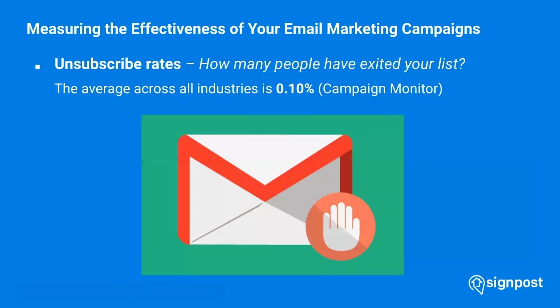Last, you'll want to keep an eye on your unsubscribe rate. Your unsubscribe rate is the percentage of email recipients who clicked on the unsubscribe button inside your email. Although your unsubscribe rate doesn't directly relate to the goals of your campaign, checking it monthly is helpful for calculating your overall list growth rate. So keep an eye on it at least every once in a while.